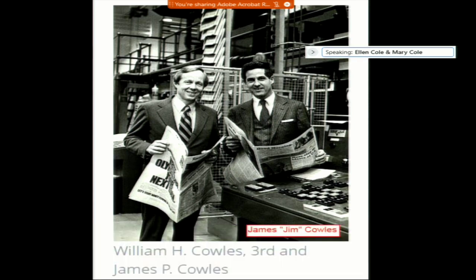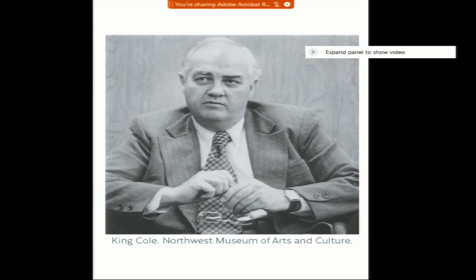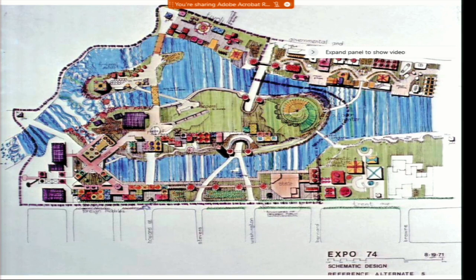Come about 1973, a little bit before then, folks such as Jim Cowles, Senator Warren Magnuson, Scoop Jackson, and others, Foley himself, and of course King Cole, had a vision to transform downtown Spokane into something bigger, something better. They envisioned a World's Fair, and they were able to pull it off. The World's Fair took a tremendous amount of effort in that they were dealing with railroads and property owners and others that are typically very immovable entities. And they pushed and they drew different concepts, and they sold this not only to the federal government, but to the world and to their own people here in Spokane.